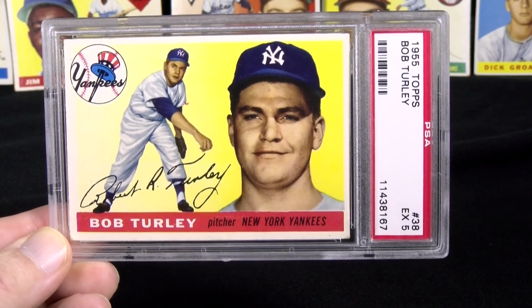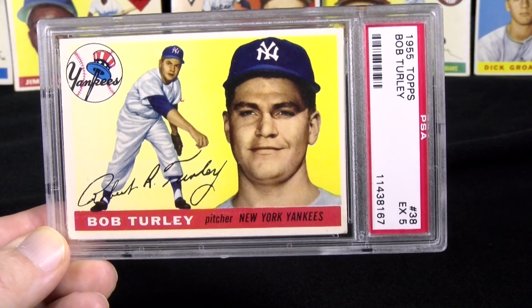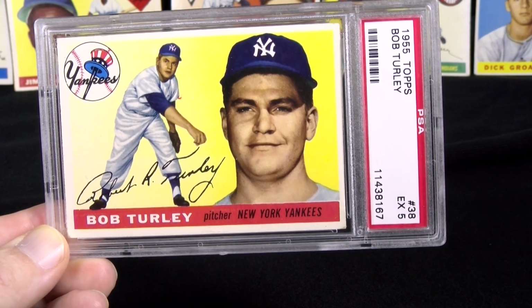Bullet Bob Turley lost 13 games in 1955. He was the only Yankee pitcher to lose as many as 10 in a season between 1952 and 1956.